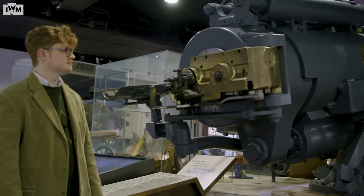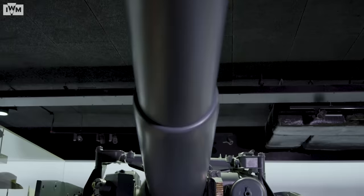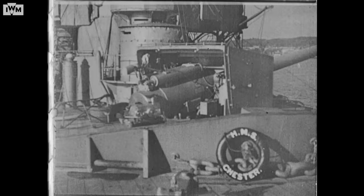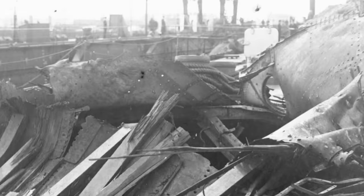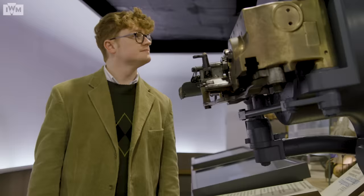This 5.5-inch gun was once installed on HMS Chester. It is this gun which Jack Cornwell mans during the Battle of Jutland. As HMS Chester is hit 17 times, the scene aboard the ship becomes one of utter destruction. Crew lay dead with debris strewn across the ship. The entirety of Cornwell's fellow team are dead, and he himself is hit in the stomach and legs. Cornwell, despite his injuries, remains at his post and fulfills his duty.